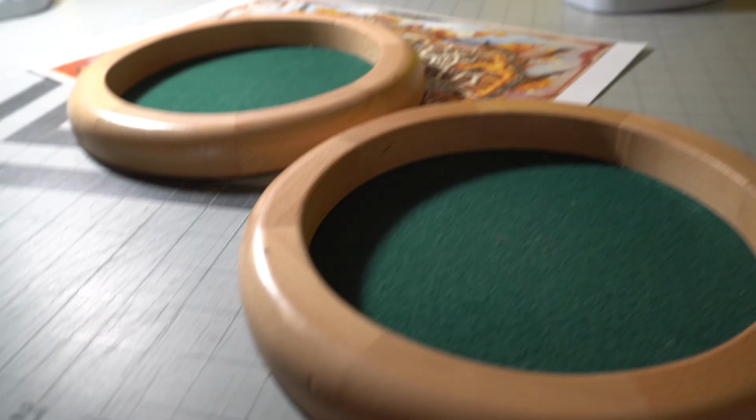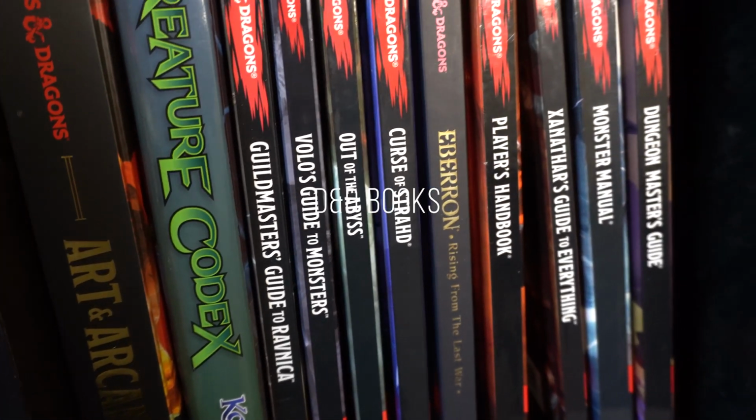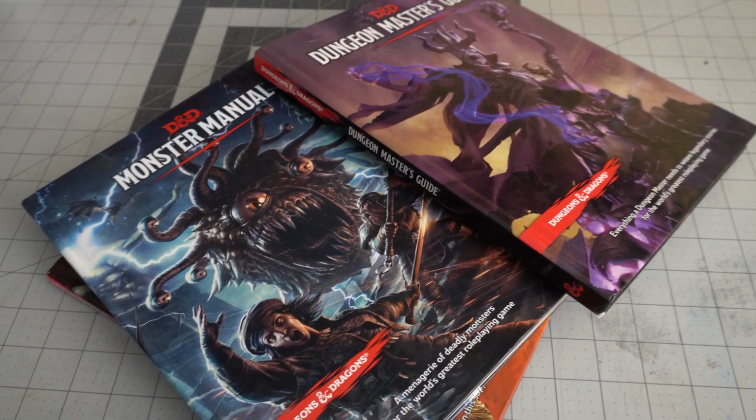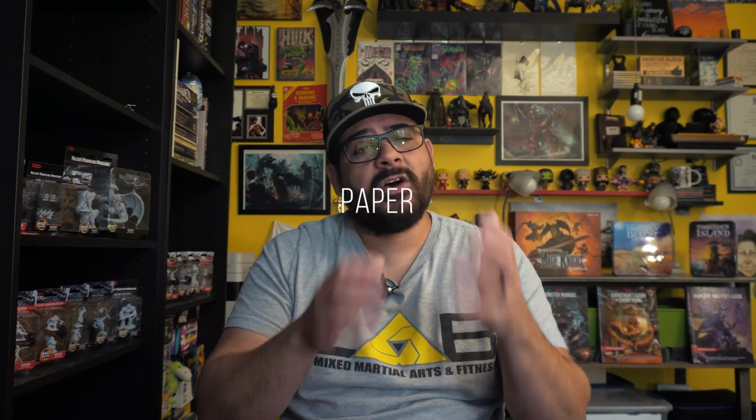At the table, to contain the chaos, I use these circular dice trays. Speaking of at the table, I bring a bunch of D&D books with me. As mentioned, D&D Beyond and the online interface is my go-to for prep, but I'll have these babies right next to me when I play. As for other table bits, I have paper, and loads of it.